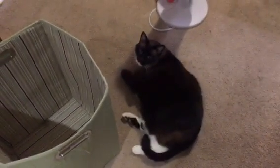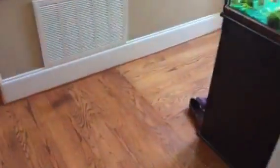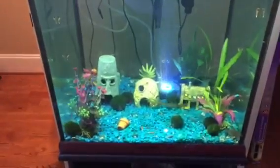Bookie! Hey kitty. He just had a field day with my siphon, which was laying between the bathroom and my bedroom with water going through it.